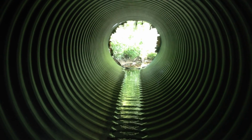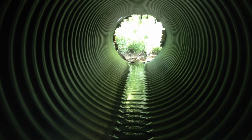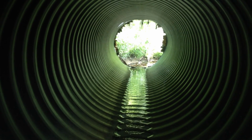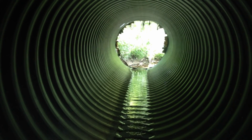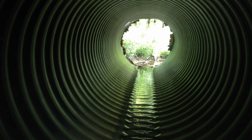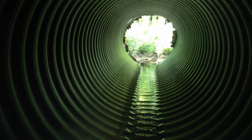Another fun culvert to crawl through when I feel like being a kid again. The one under 86 was always kind of a mysterious, fun place to come on the sly when I wasn't allowed down in the valley.